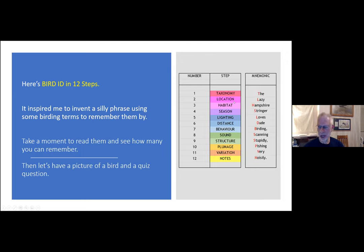Now here's that silly little phrase, which I've tried to put in some birding terms, some of which you may be familiar with and some perhaps not. So the lazy, we can do that, and we can do Hampshire. What's a stringer, though? There's a very good book from a long time ago by Bill Oddie called His Little Black Bird Book. And it introduces all sorts of terms about birding, and stringing is one of them. Stringing is a rather rude term for somebody who tries to turn common birds into rarer birds. So if you hear a record from somebody like that, they can be said to be a bit of a stringer, and some of their records are stringy. So that's what a stringer is about.